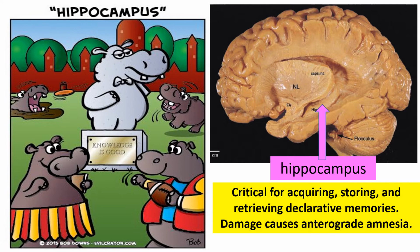The hippocampus, as I'm showing the part of the brain here, is critical for acquiring, storing, and retrieving what we call declarative memories. This means just regular memories that you have in your mind that people call memories. If you have damage in your hippocampus, you're going to have trouble creating and storing new memories. This is called anterograde amnesia. So when you have damage in the hippocampus, which can be caused by disease or drugs like marijuana or brain tumors or strokes, this kind of damage causes what we call anterograde amnesia. A person has trouble making new memories.